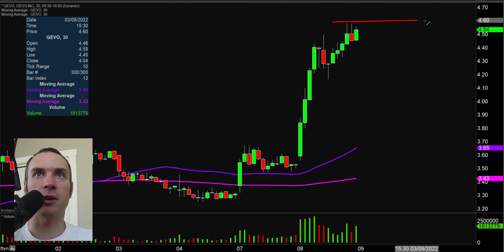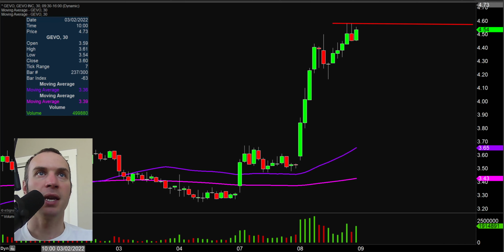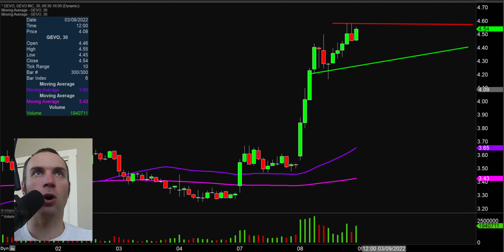So first dynamic here is just simply the top of the pattern, which is where the party stopped today. And that sits right up there at essentially $4.60. And then to go along with this, we have the support portion of the pattern. So let me actually change this to green to represent more so the bullish dynamic of things. And maybe to make this all a bit easier to see visually, let's make this all one color.